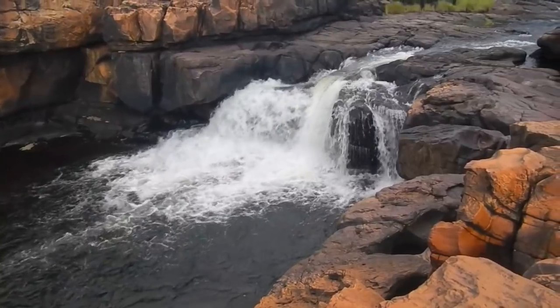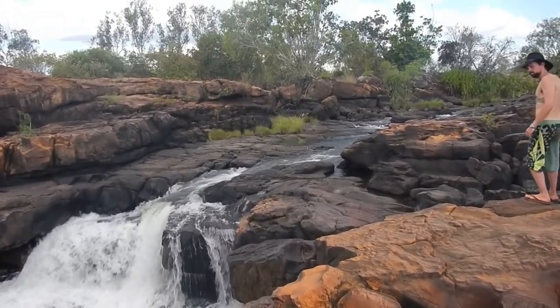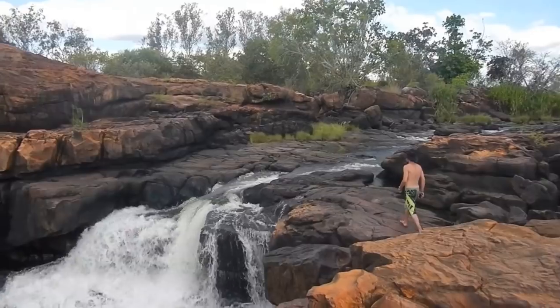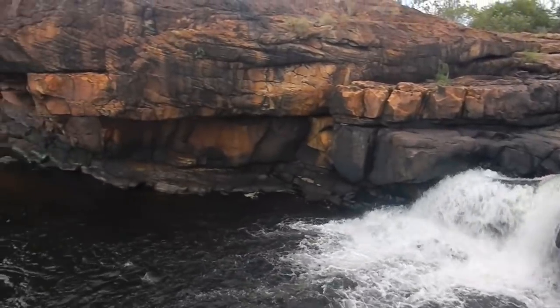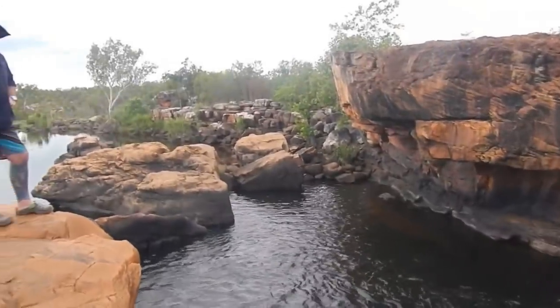Well, after having that well-needed swim, we decided to go for a walk up to the bigger waterfalls. It wasn't long before we found them, and the boys also spotted a small freshie hiding under the ledge behind the waterfall itself. So of course, they had to see if they could coax him out. Not a chance, boys. So they decided to have a swim with him instead.